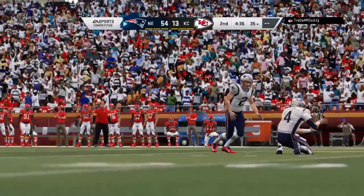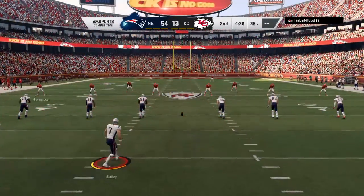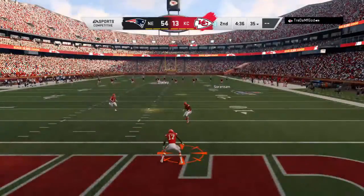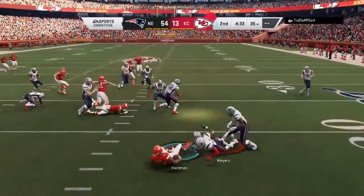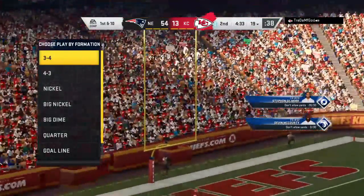So with the missed PAT in his rearview mirror, he goes back out to kick this one off. This is fielded a couple yards deep. And he'll take it back to about the 19-yard line.